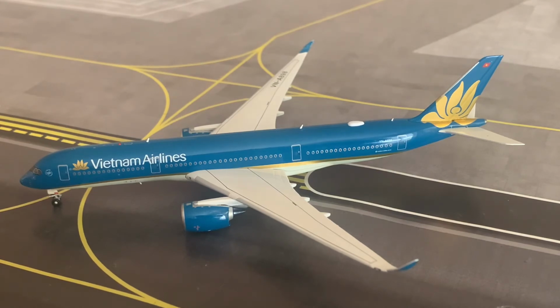Of course, I believe it came into my collection as my 4th Vietnam Airlines aircraft. Of course, I've got the 787-9, the Dash 10. I've also got the A350 in the SkyTeam livery, so I should be doing a model review of that fairly shortly. So do stick around and stay tuned for that.